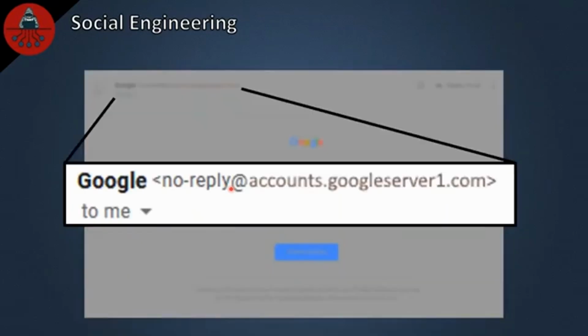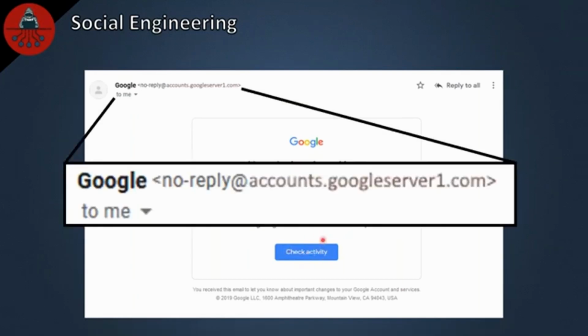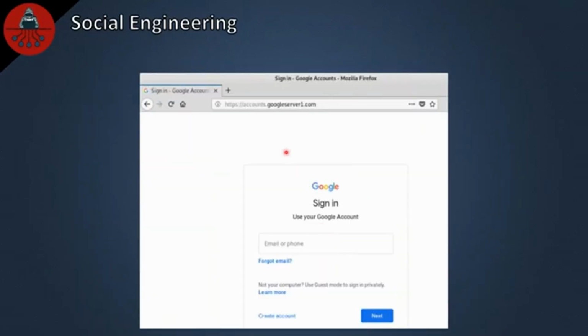So I'm going to shoot this off and just say, your Google account was signed in, we want to have you validate the activity. Again, I'm just creating a sense of urgency here to make the user question nothing. When they click this check activity, it's actually going to go to the website that we cloned. We cloned it and we now own GoogleServer1.com. And as we saw before, I've got that same login page. As this user clicks this, they get to my page that I now run. It looks exactly the same. They're going to input their email and their password. Now, this information is going to be sent to me.